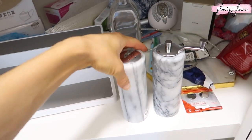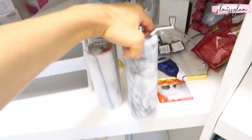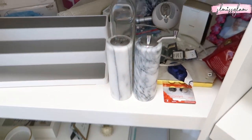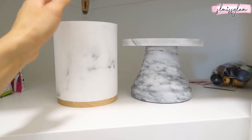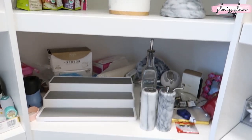Salt and pepper shakers I got from Crate and Barrel. So this is what they look like here. They're so heavy. At first I didn't like them because they're a darker marble, but they do look really nice. Also, this cake stand that I have here, I got from Crate and Barrel. This is from Canadian Tire. I keep saying Canada Tire for some reason. But yeah, that's what everything looks like.